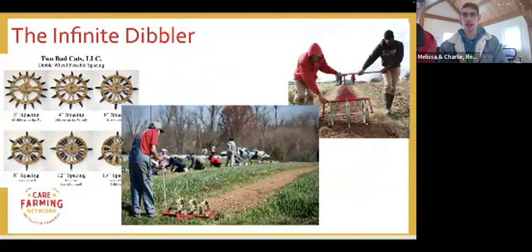On the day of the transplanting, when you need to use it, you first adjust the spacing between the spikes in a safe place such as your shed or barn. You can reference the spacing chart that comes with the dibbler. Then you can take it to the field. It helps to stretch a tape measure down the bed to have a straight line to follow.